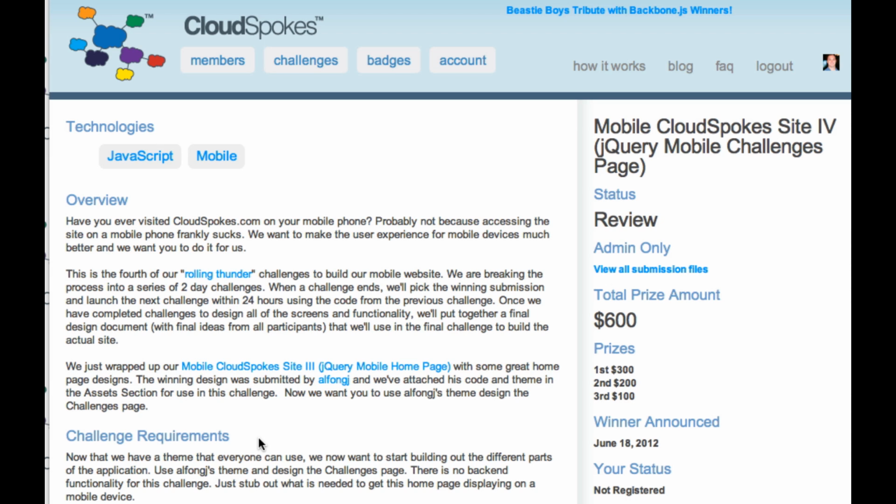The first two were a design and wireframe challenge. The last challenge was one to build out the homepage with jQuery Mobile, and we got some really good results back on that. This one is a challenge to build out the challenges page. So essentially how you find challenges on the mobile version for CloudSpokes, maybe search for open or closed or recently completed, and do some filtering.